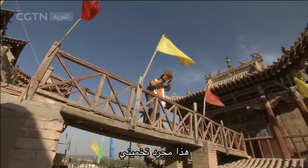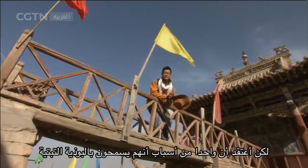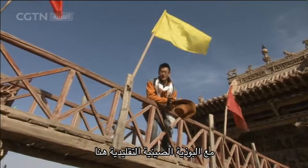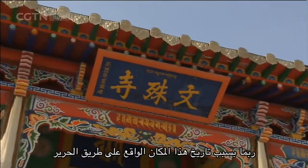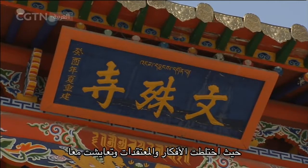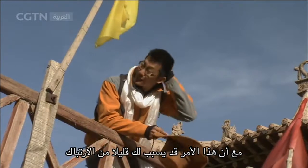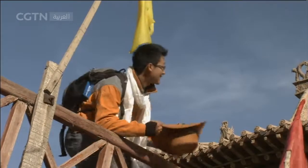I'm only guessing here, but I think one of the reasons why they can allow Tibetan Buddhism with traditional Chinese Buddhism here is probably because of this place's history on the Silk Road, where religions and ideas always mixed and coexisted together. And even though it leaves you a bit confused, it's still pretty awe-inspiring, I have to say.